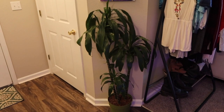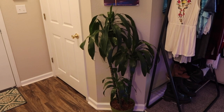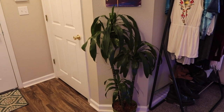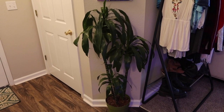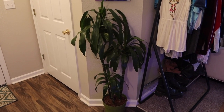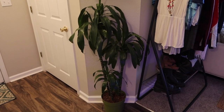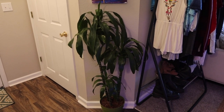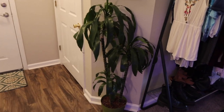I've had this corn plant for about a year now. It survived moving across the country. It survived moving from LA to Florida. And most of my plants actually survived, which is so amazing. I would love to do a video on how to move your live house plants across the country because I did it and was actually very successful. I only lost about 5 plants, so I would say that that's a major win.